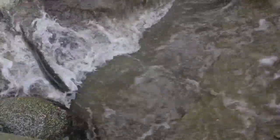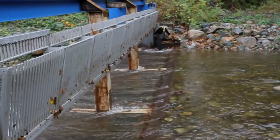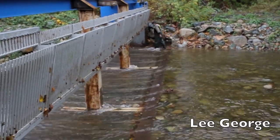Here they are, making their way up part of the river here. They're amazing. Salmon are all amazing fish. They will keep on driving no matter what gets in their way, as long as they can.